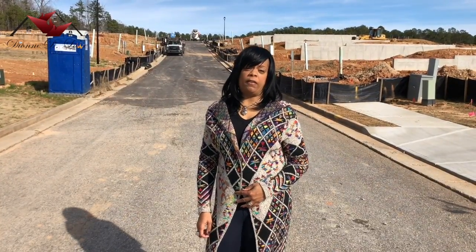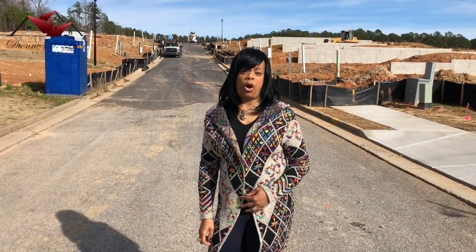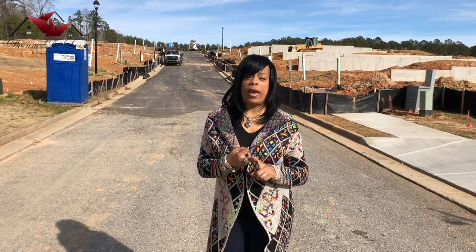They're running some great incentives, extra incentives. You can get $7,500 towards your closing costs. You can get a move-in package. That would be the blinds, the stainless steel refrigerator, and the garage door opener. How cool is that? That is usually not offered when they're just starting a sub. You might see some promotions like that when the sub is closing out.